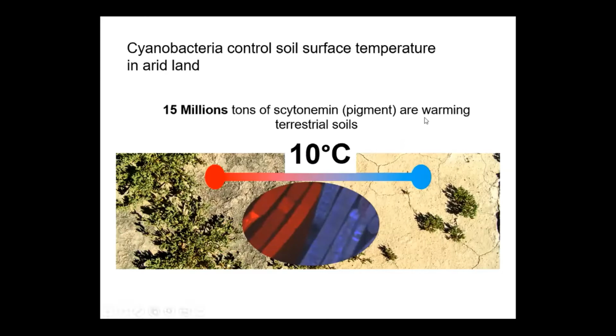So to summarize this part, we saw that the deposition of cytonemine can affect the soil surface color and soil surface albedo, and we hypothesize that it is these microbes that produce cytonemine that are responsible for this change of albedo, that in fact can change the soil temperature up to 10 degrees Celsius and has consequences on the underground microbial community, with a replacement of the keystone species, Microcoleus vaginatus, by Microcoleus trintupiae.